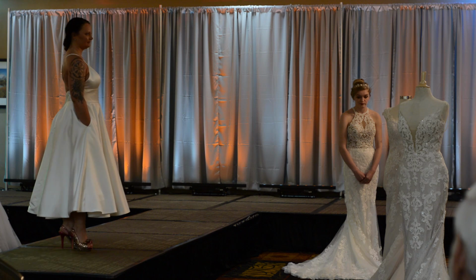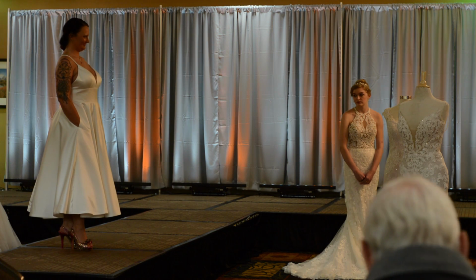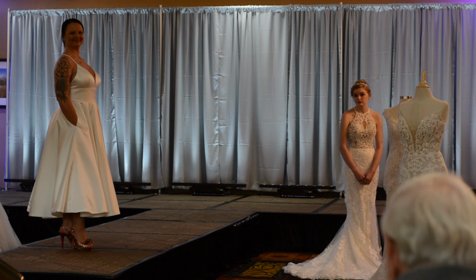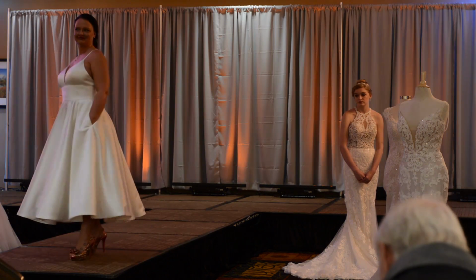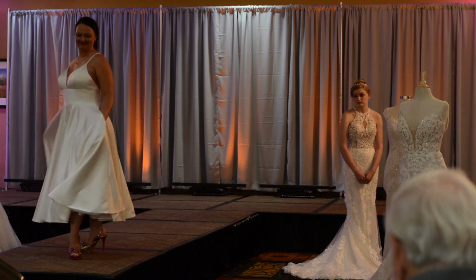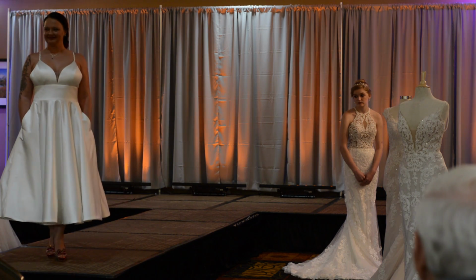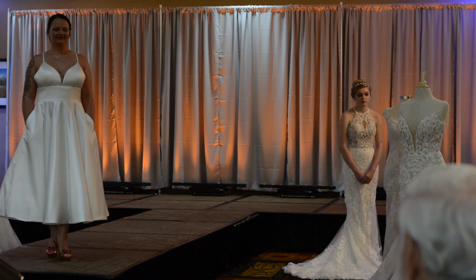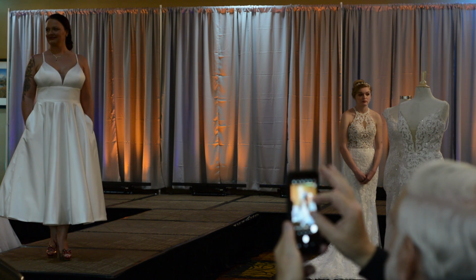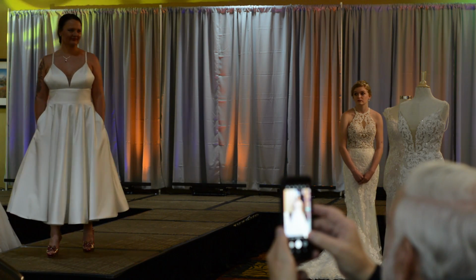Beautiful gown, a little V plunge with the satin cummerbund style look, I guess you would call that, but it's a beautiful satin bodice, and pockets on this dress. We love pockets. We can always use pockets. Beautiful gown in ivory, and again, this is a beautiful tea-length dress by the Other White Dress, which is a MoriLee division.